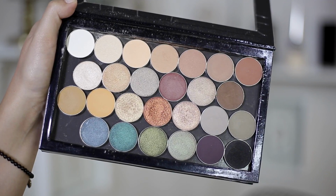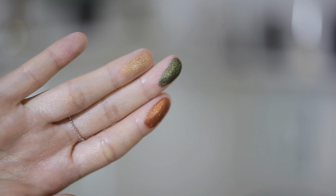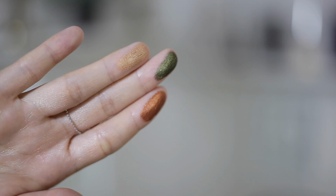Like, look how beautiful this green is. What color is this called? This is called Venom. This is a new one of mine, and oh my god, look at these foils. Look at that copper color. This is called Flamethrower. I've had that for a while. Actually, I've used this quite a bit, and every time I wear Flamethrower on the lid, I get compliments, like every time. People always compliment me on that, but they're just so great.